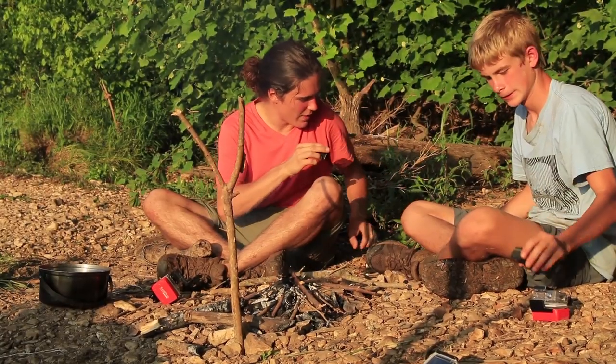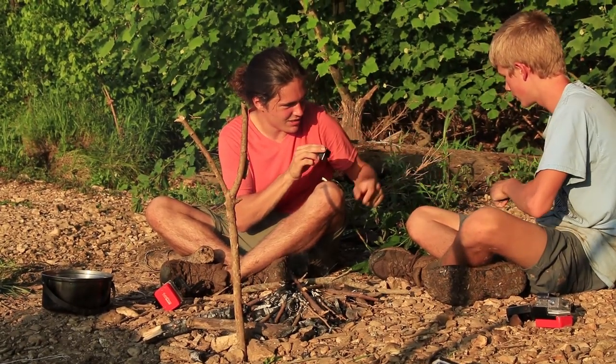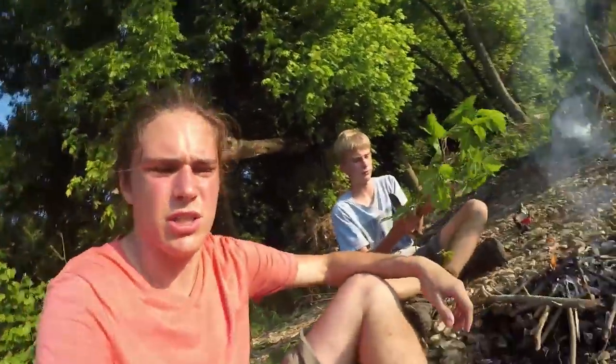Jack, would you go ahead and do the honors of removing the leaves from the skewers? Yes, we just want this main branch. And the reason they're green is because we want ones that have moisture inside of them so they don't light on fire while we're cooking.